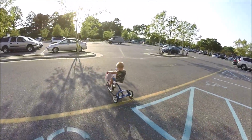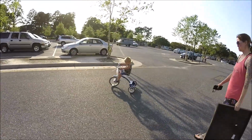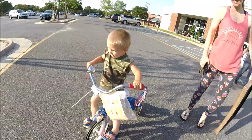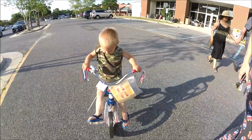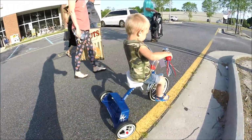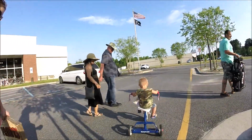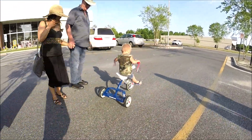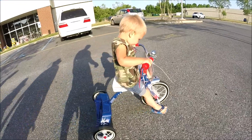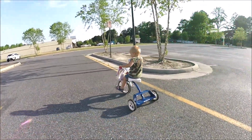Look at him go, man. The van's over here. Let it ride for a little bit. It's got flames to put on it, too. Oh, yeah, it does have flames, don't it? Yeah, it's got flame stickers. Oh, how cool! We gotta tighten that seat up. It's going crooked. You guys have a good day. Y'all take care. Oh, I love it. I love that bike. That is so cool.